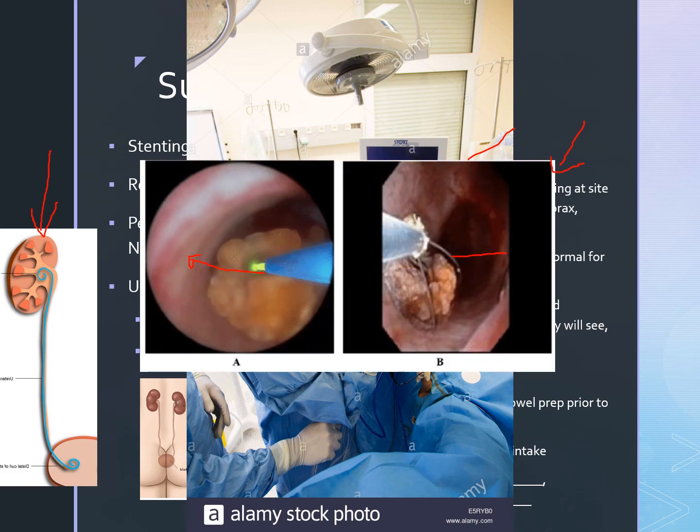Last but not least, this is what it looks like in the procedures that I've been in where we do a percutaneous nephrolithotomy. You can actually see that they are zapping the stone with that laser, and here they're using a snare to snatch whatever is left. This is a very, very cool thing to participate in.